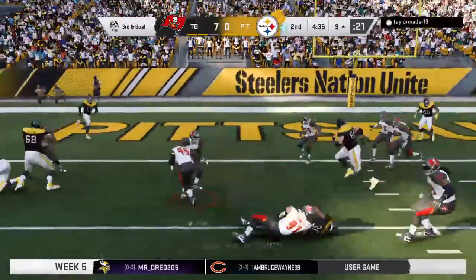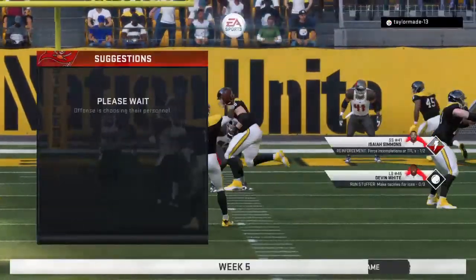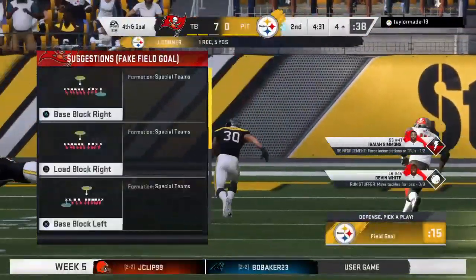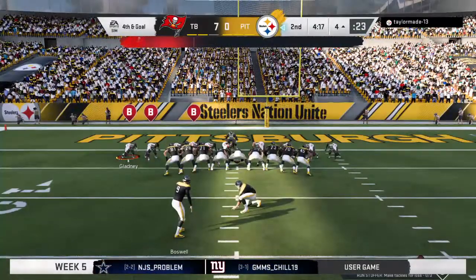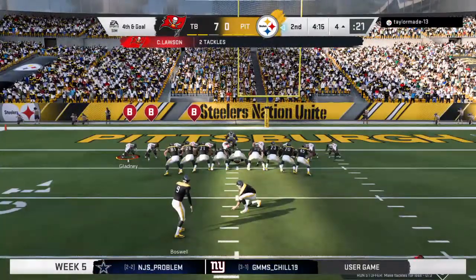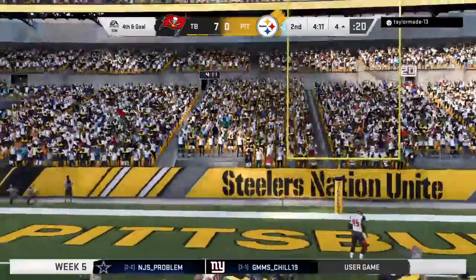Screen pass to Connor. And the stop will come inside the 5 at the 4. A gain of 5, but not enough. Leads to a 4th and goal. For a second there, I thought that might break big. Screen pass. Looked like it was coming together. Looked like there was an opening. Still, ended up with a solid game.